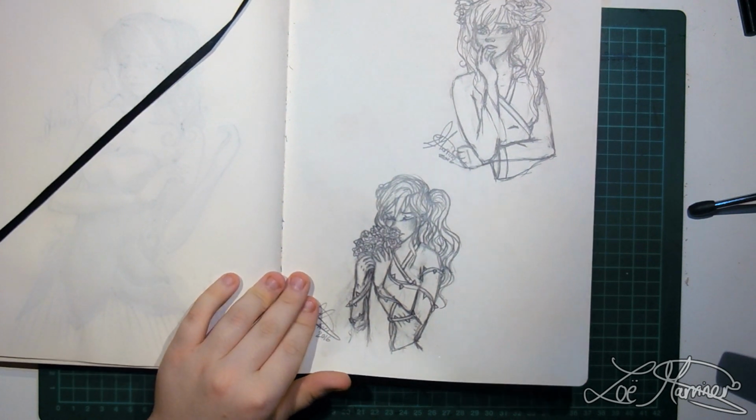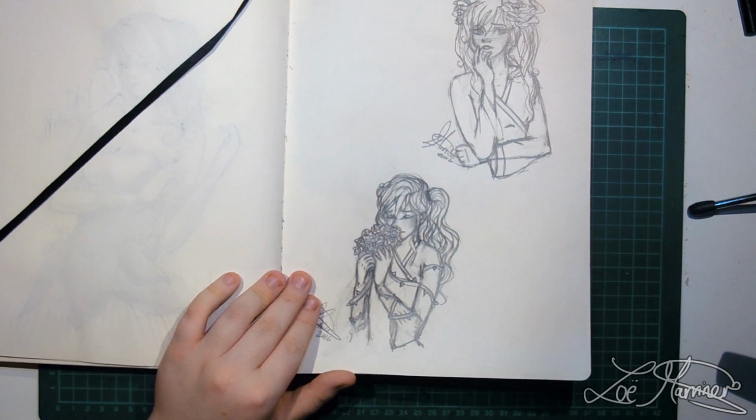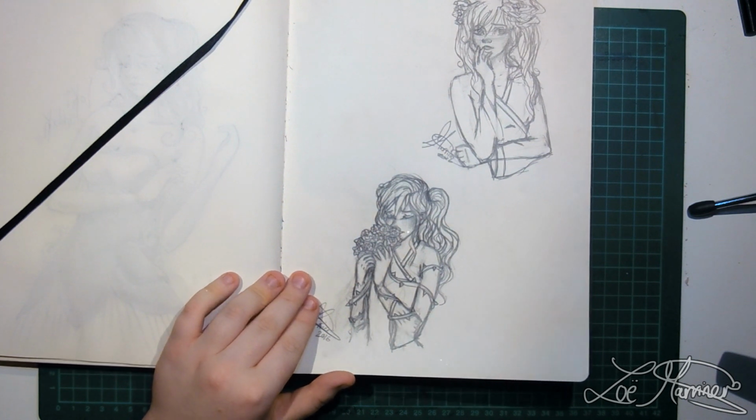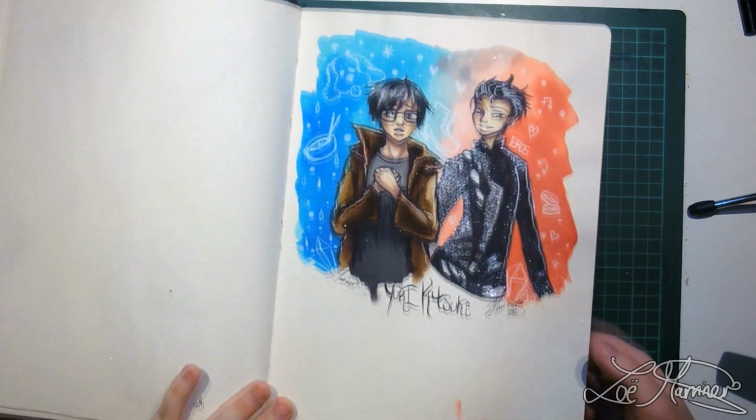So it's supposed to be my OC Daphne. Daphne doesn't really have a colour scheme, so that's why I thought she'd be a good one to do for the 3 marker challenge, because that way she could have any colour scheme whatsoever, which is a good thing. Oh, and now we go on to the Yuri on Ice fan art.